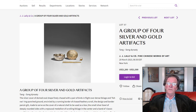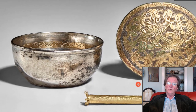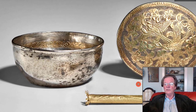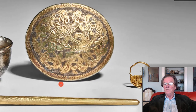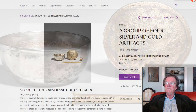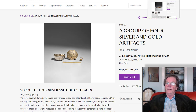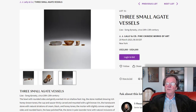And then there's this group of four silver and gold Tang to Song Dynasty artifacts, objects, bowls, pins, and that sort of thing, estimated $1,200 to $1,500. And these are lovely. You often think, well, Tang and early metalworks is always so expensive and beyond my grasp. Well, here you have several nice examples. Perfect for the collector. I like the bowl in particular with the gilded interior, the vermeil interior. Estimated at $1,200 to $1,500. Now, is it going to go for that? Who knows? It may go way over that. But at least you've got a shot. You know the estimates under that number.